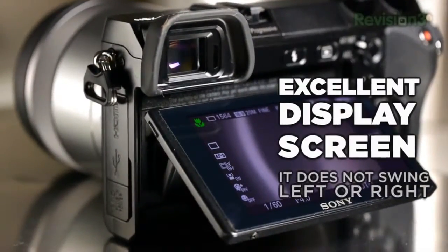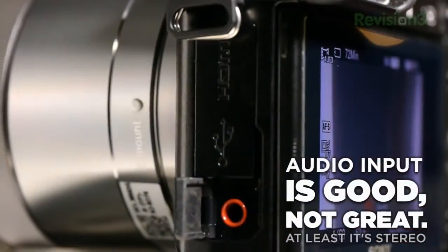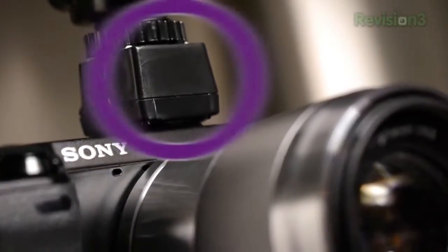That's terrific. It's got a top-of-the-line tilting rear display screen. Resolution is spectacular on this. It's also got a first-rate built-in electronic viewfinder that is really important for both pro and non-pro photographers. It's got an audio input jack, and it's got a hot shoe, which is good, but it's that goofy Sony style, which is not so good. So if you want to use a non-Sony flash, you're going to have to buy an inexpensive hot shoe adapter in order to trigger that flash or to trigger a pocket wizard.